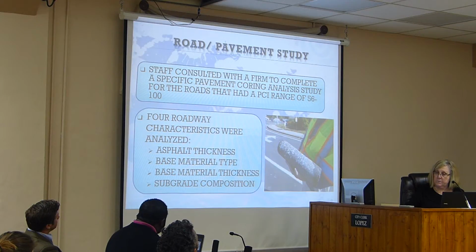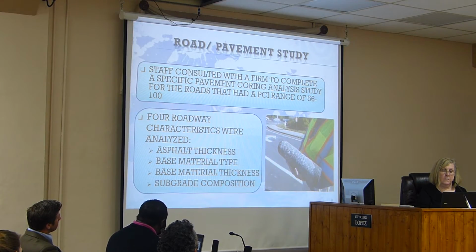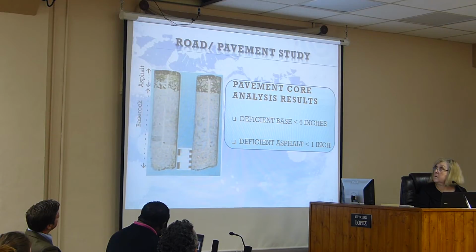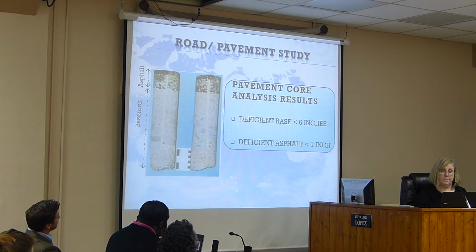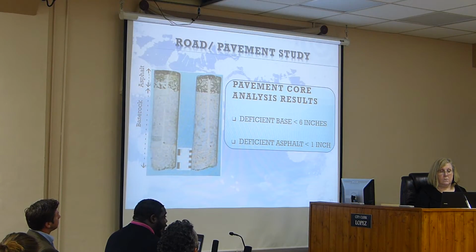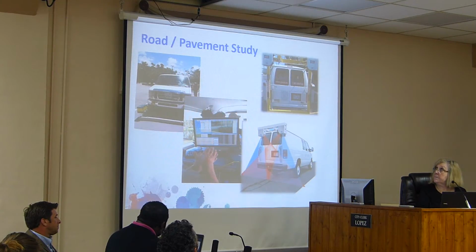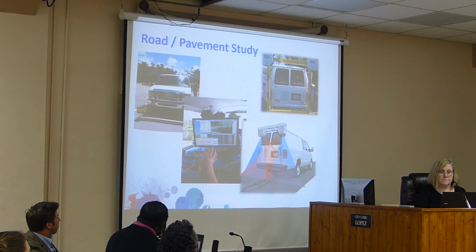How we did the study, the firm we used did a lot of cores, and they analyzed four characteristics: the asphalt thickness, base material, the actual type, and the subgrade composition. This is an example of the cores that were taken. Anything less than 6 inches of base was considered deficient, and anything less than 1 inch of asphalt is considered deficient. As you make your way around town, if you look at a lot of the potholes, you'll see the actual thickness of the asphalt is some 1/4 inch, and it's salt, sugar sand underneath there. Here's a perfect example of the technology that was used to do the study itself.